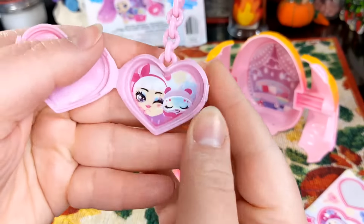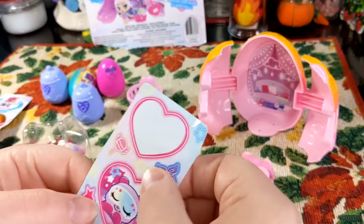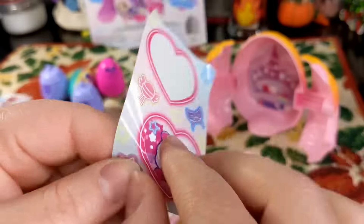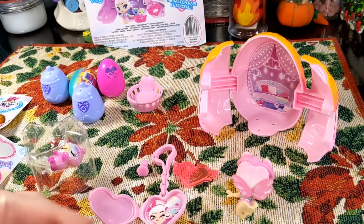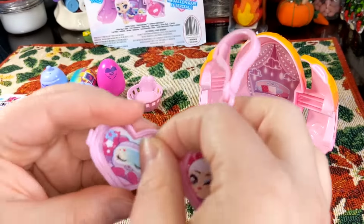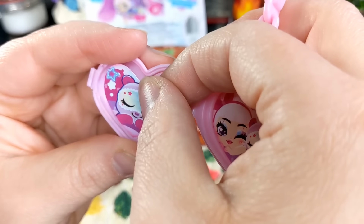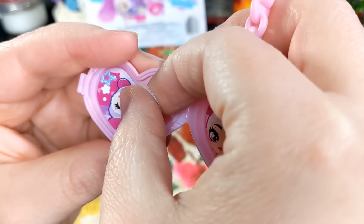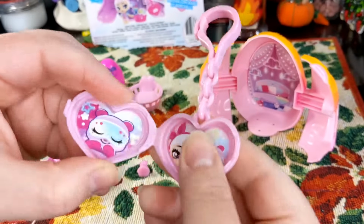Okay, look at that, guys. Look at that. That's too freaking cute. Stop. Look at that. We haven't even gotten the bear out yet. Do my best to try to put it on straight. No, oh, that's okay. Nobody's really gonna see it.